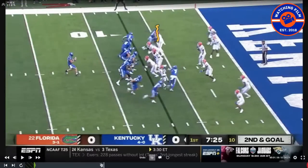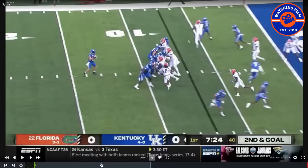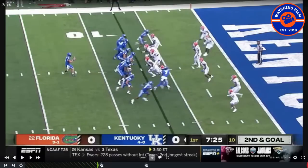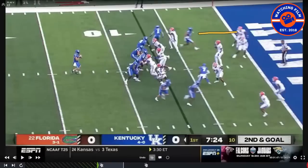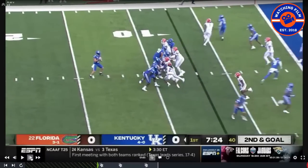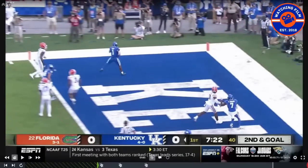You drop that end here, bring this nickel from the field. He falls right under the flat. I'm not sure what we've got going here. It looks like he's there, but he kind of jumps over the top a little bit, and that opens that thing up a little bit.